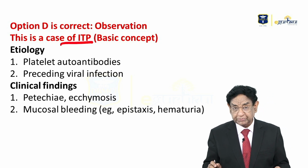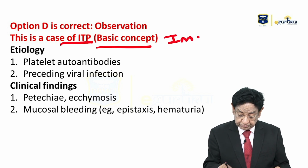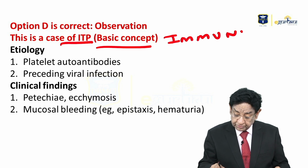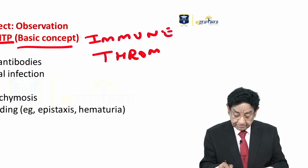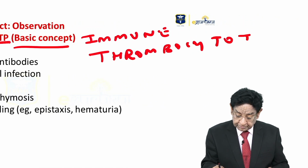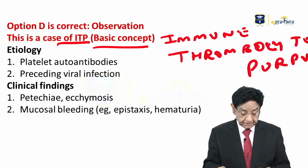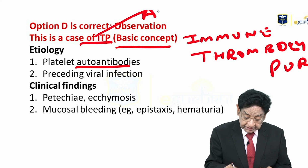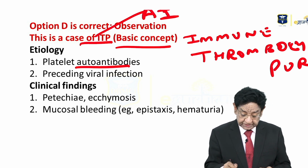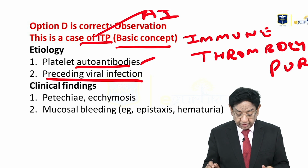Okay, immune thrombocytopenic purpura. But let's learn some basic concepts about it. There are platelet autoantibodies. Remember, it is an autoimmune disease. So they have antibodies against the platelets. And it is usually predisposed by a preceding viral infection.